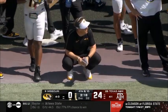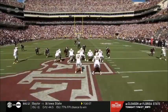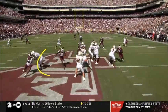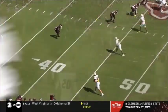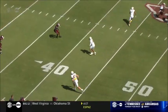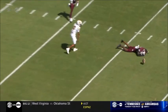Boy, this play really made by Nick Scorton. He's not going to actually make the play, but watch how wide he gets on the outside here, opening up that huge window for the blitzer and almost causing the errant throw interception. Great job just having eyes on the quarterback there.